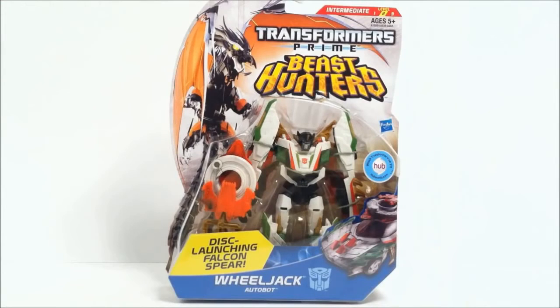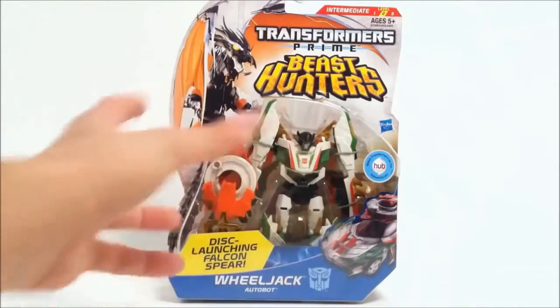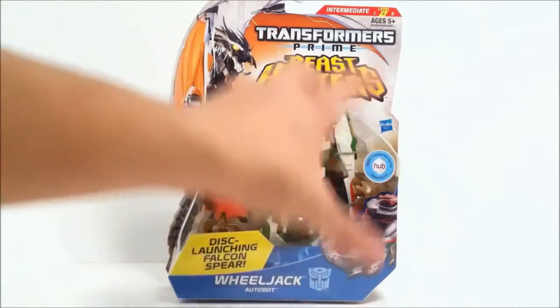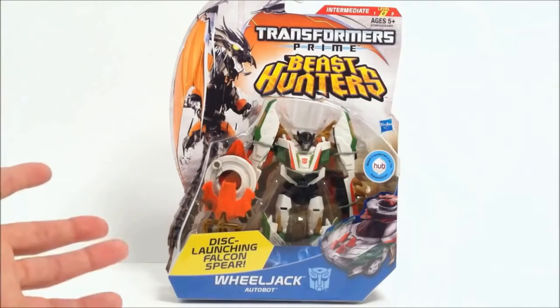Transformers fans, today we're taking a look at the brand new Transformers Prime Beast Hunters Deluxe Wheeljack. And this is a brand new packaging, just like Soundwave's and Bumblebee's and Laserback, I think his name is. And this looks like the similar mold to the R&D line, but it's just a bunch of new, it just makes him look kind of Cybertronian, I guess, towards the Prime series.